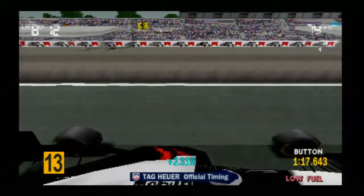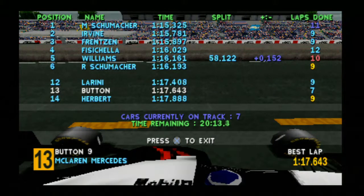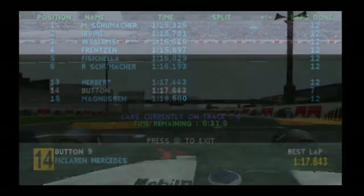Oh! And will you look at that? As I come in, I've made a 1:17.6. Now the reason I've done that is not because I've done superior speed, but on this track, the actual start line in the pit lane is closer than it is on the track. So if you come into the pits, you actually reach the start line closer than what you do on the track, if that makes any sense. So you can actually put in a faster lap time by coming in to the pits. Okay, 14th, time for the race.